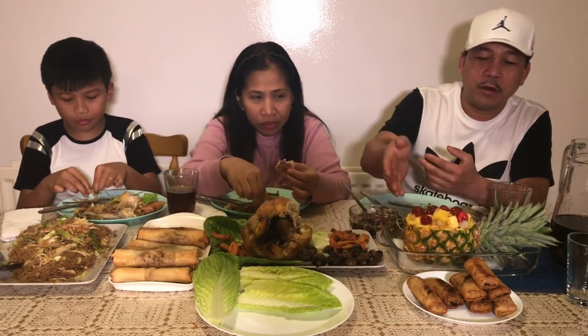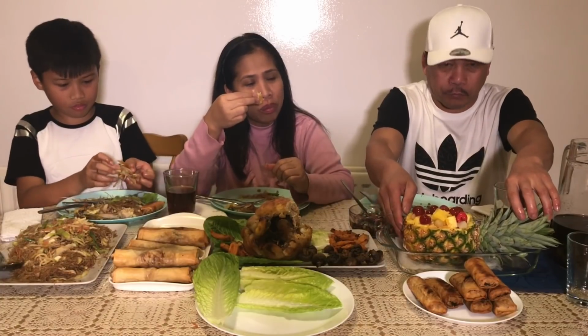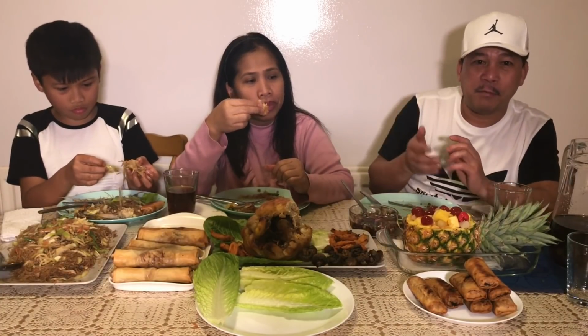Kasi linuto ko pa yung mga vegetables. Tapos nag-wrap pa kami. Ginawang spring roll, nagprito pa. Lahat. Tapos in-steam ko yung manok. Tapos prinito ko ulit. Tapos gumawa ako ng fruit salad. Kasi gumawa ng pancit. Ito, pineapple, oh, buo. Nilagay ko dyan para mas magandang tignan.